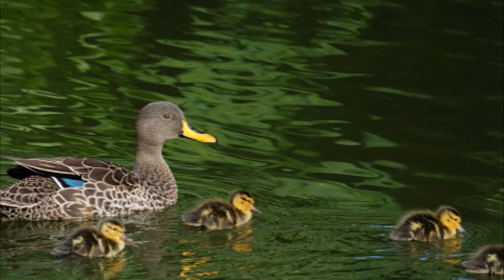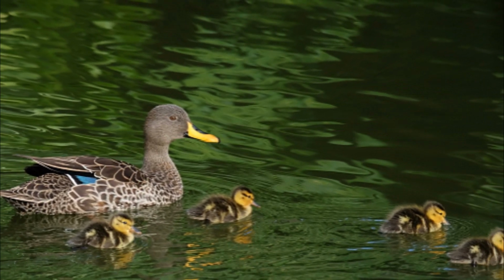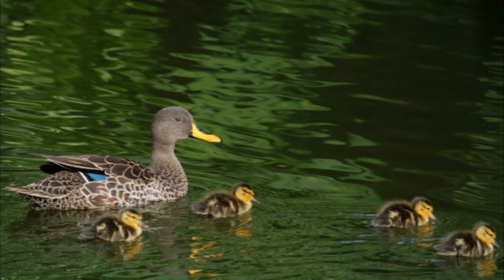Over the course of several weeks, the ducklings continue to grow and develop, and they become more independent. Eventually, they fledge and are capable of sustained flight.